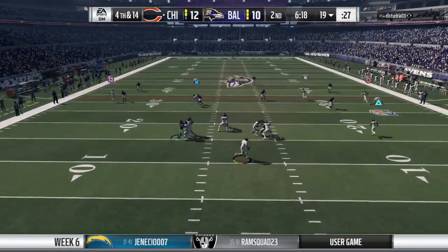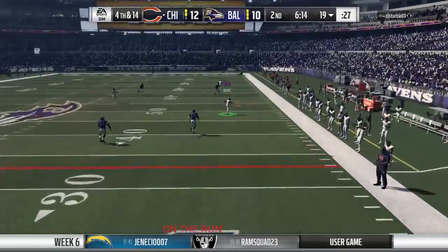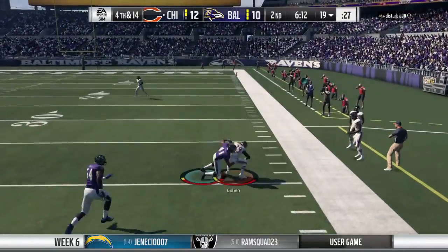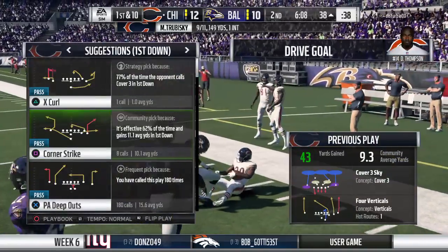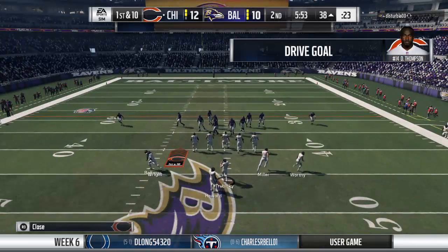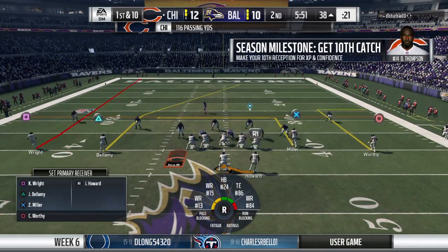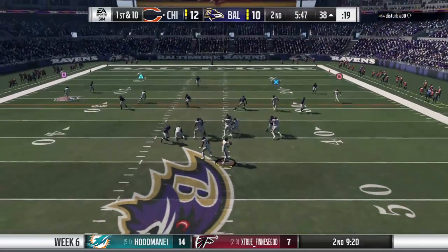Here we go on 4th down with Trubisky. Escaping the pressure right. On the run, he'll let this go deep. He's got a man, complete. And he will finally be taken down, but not before he reaches the 38. An unbelievable play there on 4th and long. 43 yards.